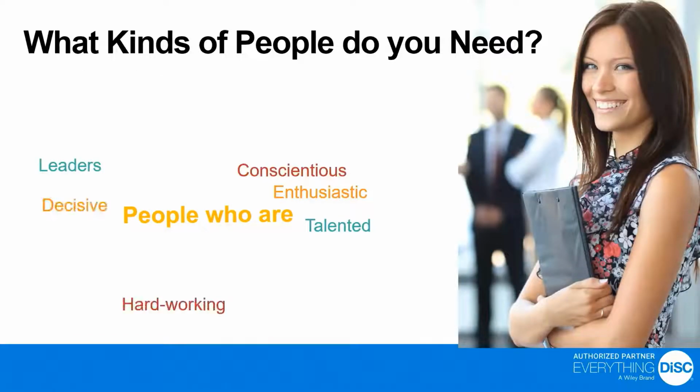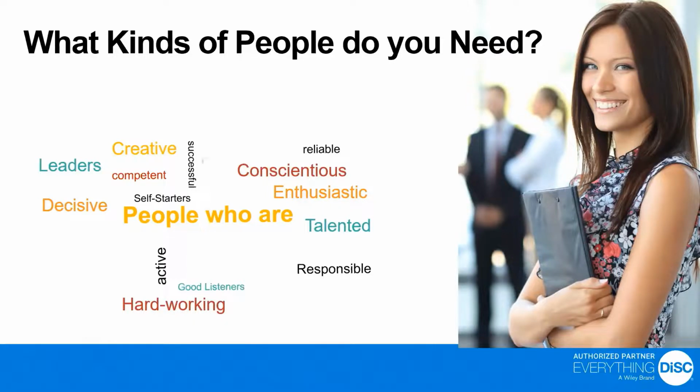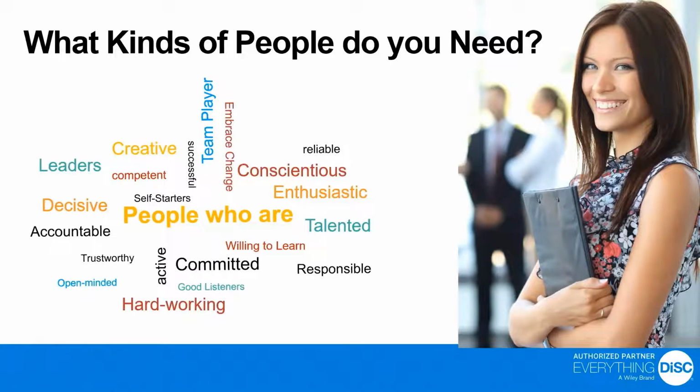They want people who are talented, hardworking, active, decisive, enthusiastic, conscientious, successful, creative, competent, self-starters, reliable, good listeners, etc., team players. So these are all of the answers I get. I've asked literally maybe a couple of hundred groups this question over the years, maybe more than that. I've even had groups of union leaders talking about improving relationships. And I've asked them the same question: what kinds of people do you need? And they come up with the same answers, right?